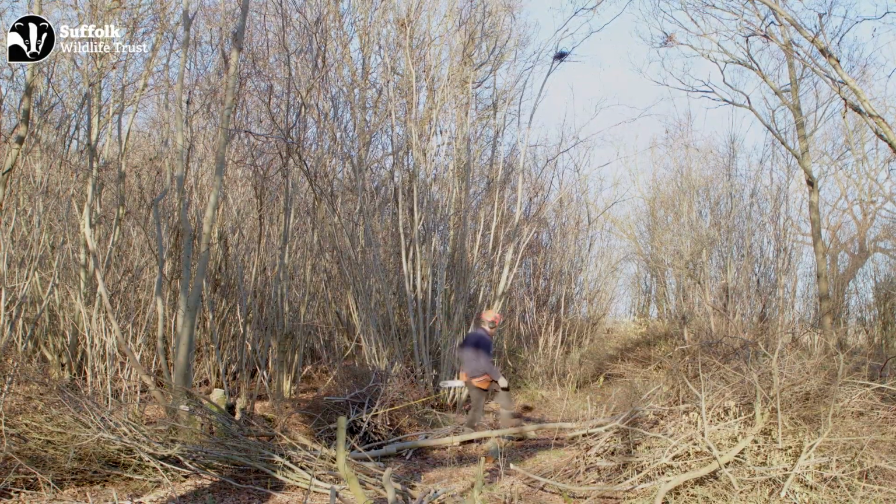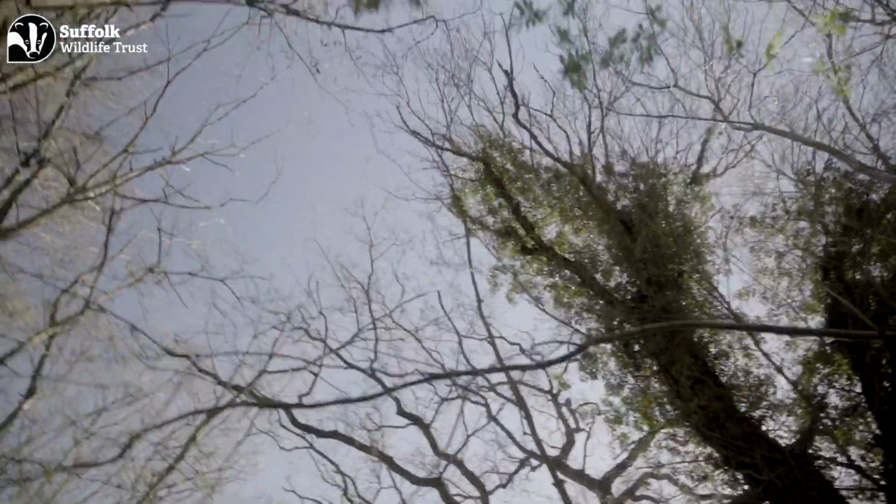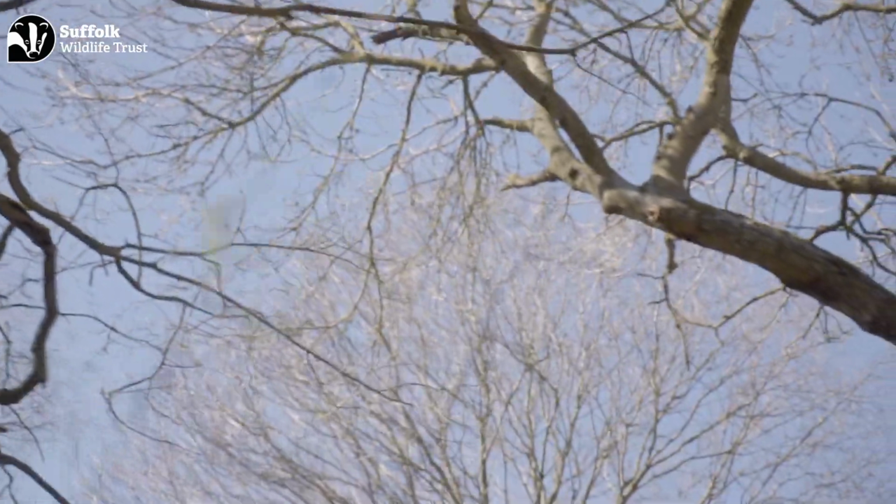When we coppice, we're not coppicing every tree. We leave some of the bigger trees as what we call standards. These are left to grow to full maturity and sometimes beyond. They become veteran trees over time with dead wood within them.